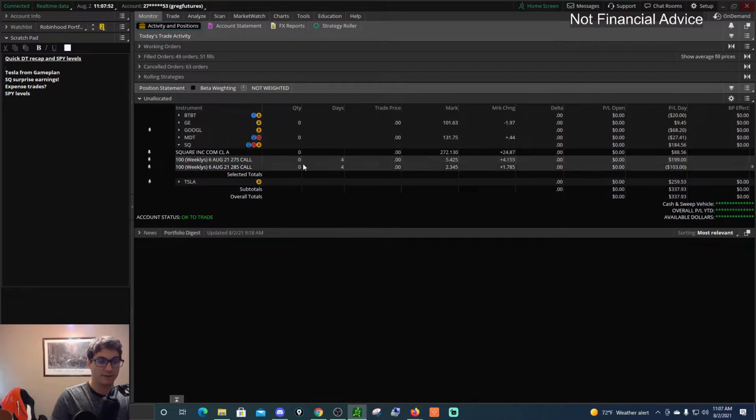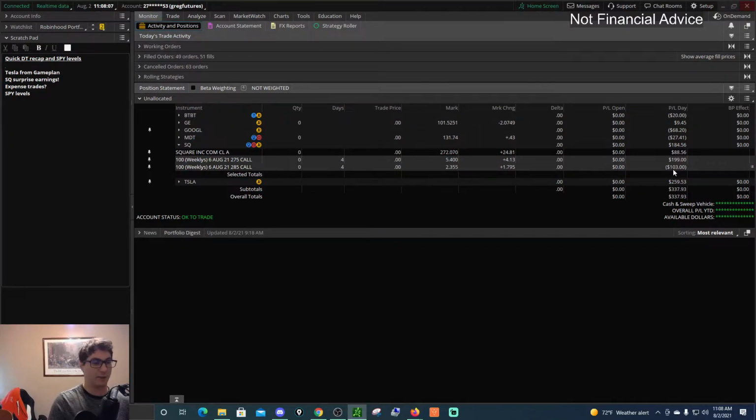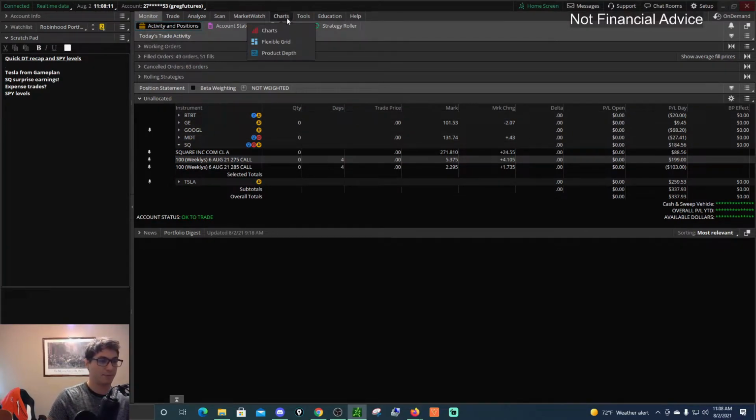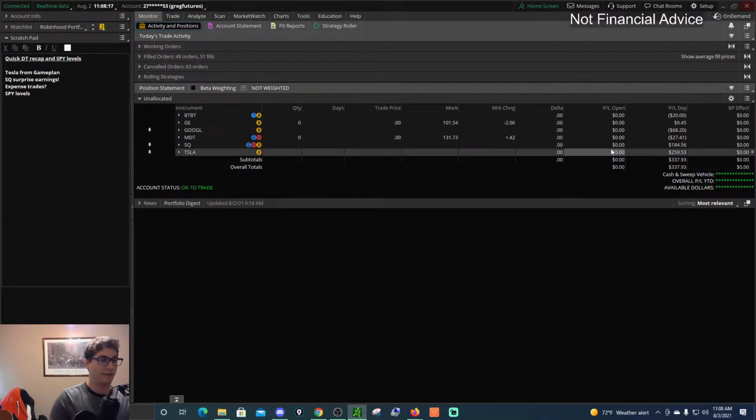Square, those debit spreads, buying the 275 strike call, that's making $200. But because I don't want to have that much delta exposure and theta exposure, I sold the 285 strike call, and because of that, had to take a little bit of a hit on that. But net still profitable on Square. Really nice move. So Tesla and Square are obviously the big meaty trades of the day. They worked out to a T from the game plan.